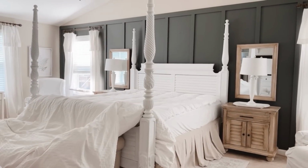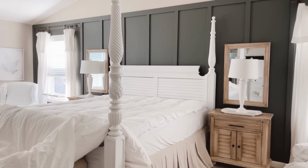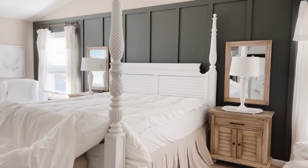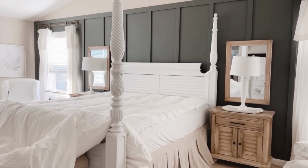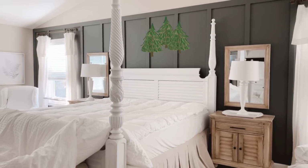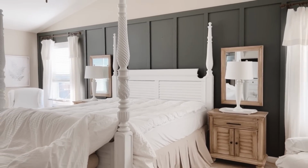And when I say I have neglected this room, literally just this morning, I took down the Christmas wall art that was above our bed. Now, in my defense, it was a picture of beautiful trees, and had it not said Merry Christmas across the front, I would have kept it here because it really went nicely with the green wall.